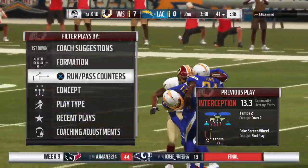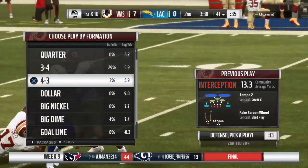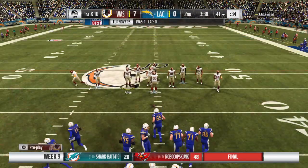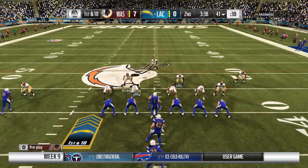I know some teams are leery about playing cover 2 because the strong safety's not usually a terrific cover guy. But in this case, he played it perfectly. Read the football and went and made the interception. Chargers in good field position to start out. 1st and 10.